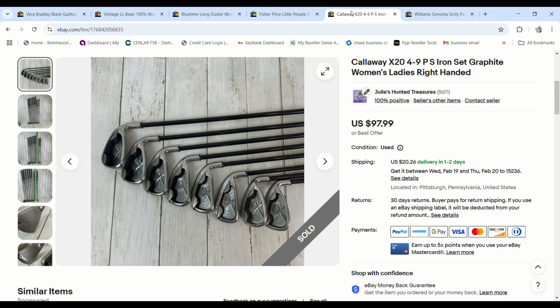We were at the bins and Justin bought an entire golf bag full of clubs. And he picked out, there's some that weren't worth listing on eBay. They'll just go in a garage sale pile. But he picked out the ones that he did want to list, and this is one of them. These are women's Callaway clubs, and they sold for $87. When I divided the cost of all of them, we have $1.87 into them, and we made a $65.48 profit.